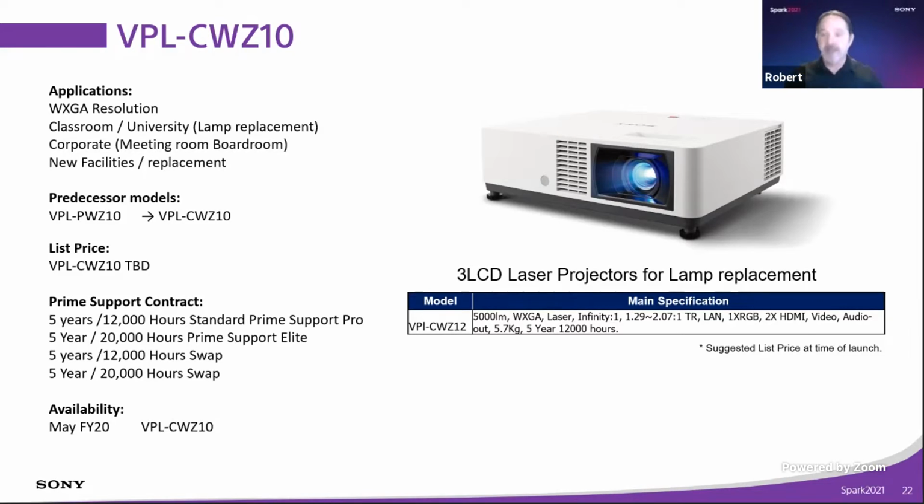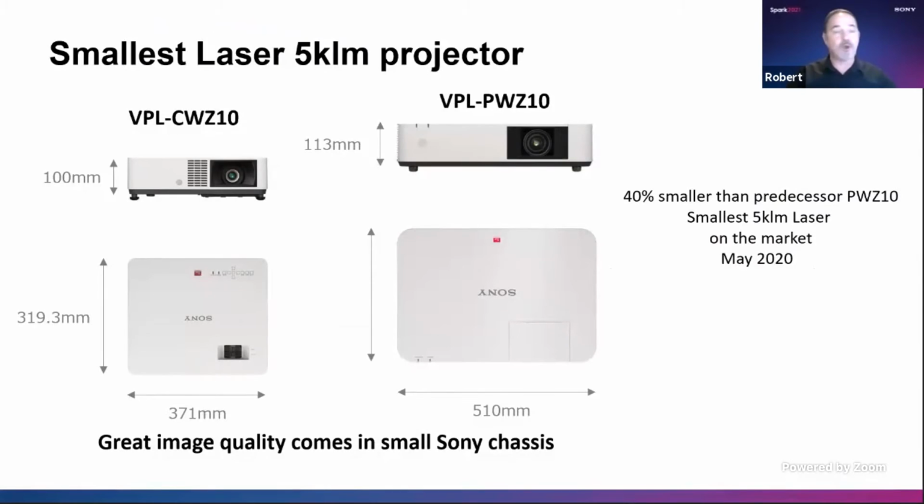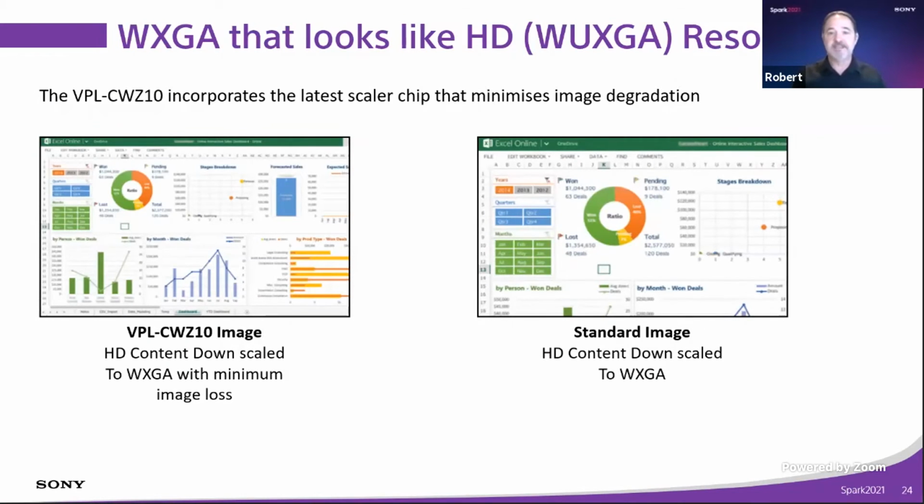But let's not forget, we also introduced the CWZ10, which is a WXGA 5000 lumen laser projector. So we also have that product on the market. It is much smaller than the PWZ10, which it's replacing. It's about 40% smaller. It's actually smaller than the PHZ50 and 60, so really tiny. And the key feature to this is we have a new scalar chip within the projector.